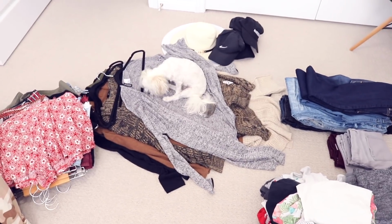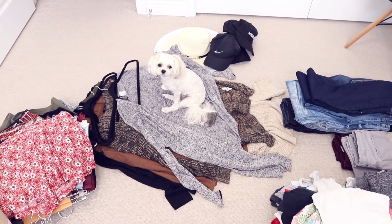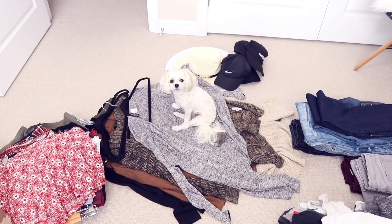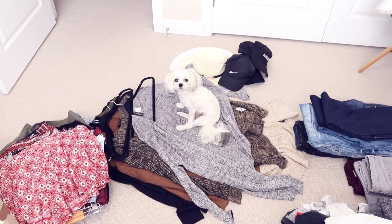Also, that's my dog. Hi, Miss Benny. What are you doing? Are you gonna help Mom? You gonna help Mom declutter her closet? Yeah? Okay, sounds good. Let's get started on these things here.